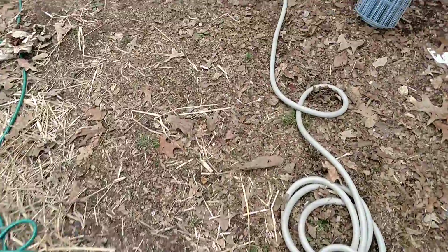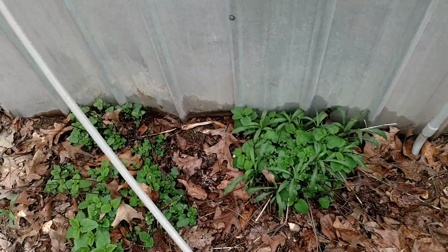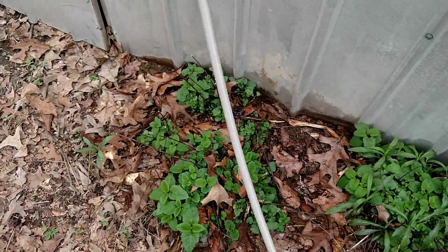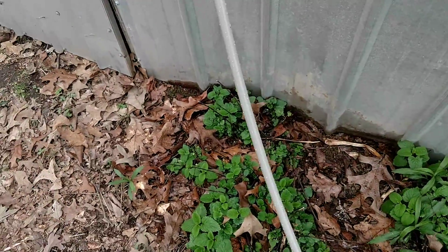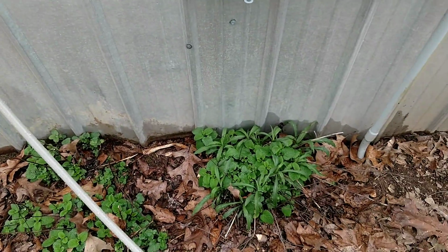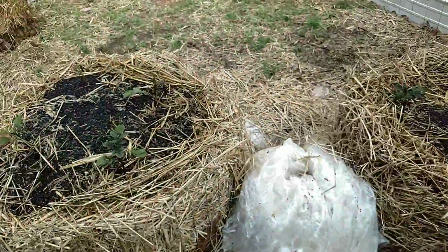Up along the edge of the house here, my 3-year-old lemon balm overwinters itself and it comes back every year. It's looking like it's gonna be a nice crop this year too. Then we got the taters.